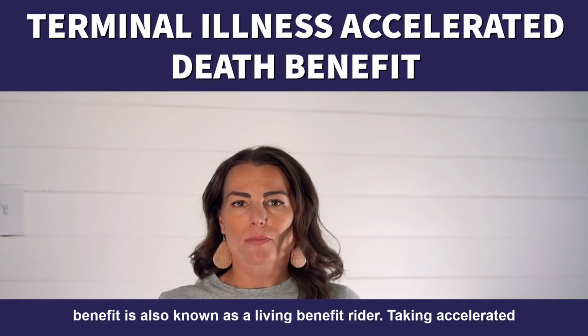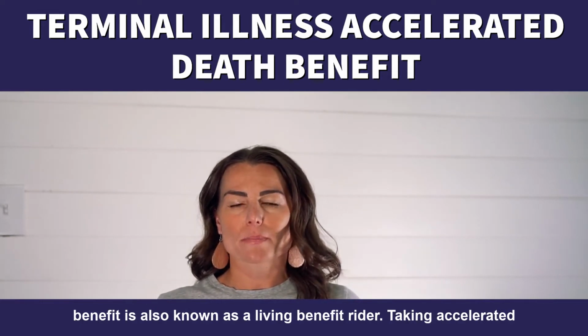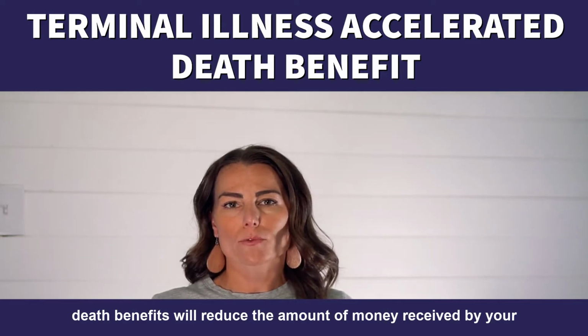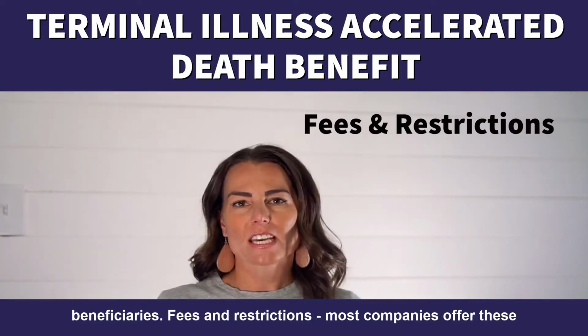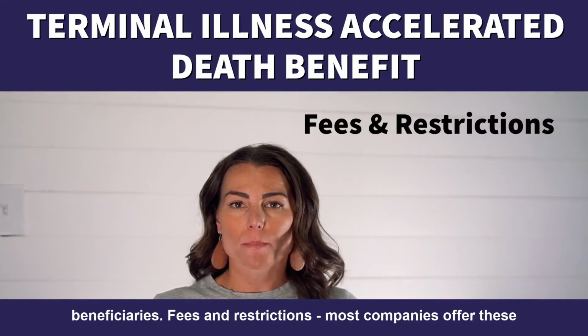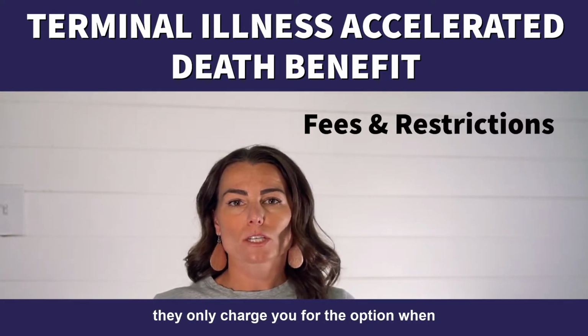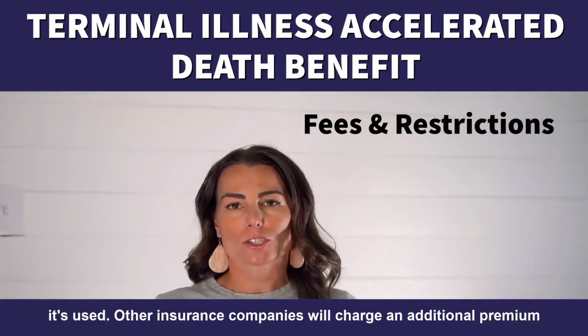The accelerated death benefit is also known as a living benefit rider. Taking accelerated death benefits will reduce the amount of money received by your beneficiaries. Fees and restrictions. Most companies offer these benefits at no additional premium. Instead, they only charge you for the option when it's used.